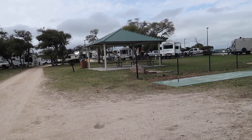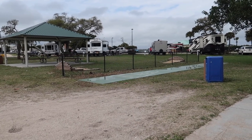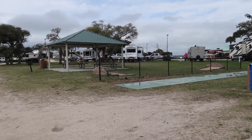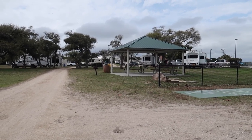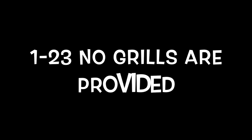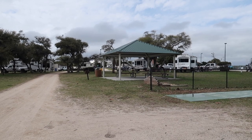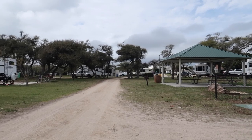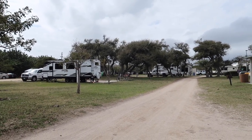So this place has got grills and pavilions, shuffleboard. And just to let you guys know, there's no grills where we're staying at, so bring your own grill. If you're in the inlet sites, they don't have grills, but the other ones do. And remember, it's water only where we're at. That's right.